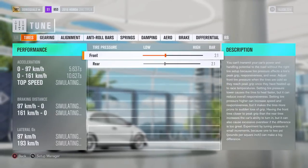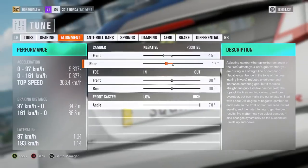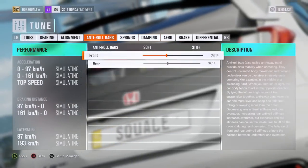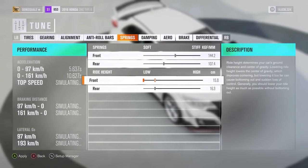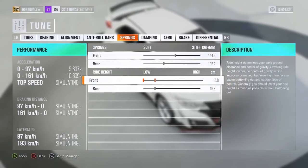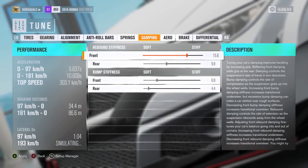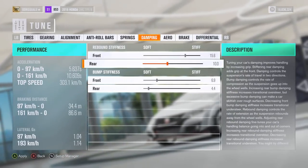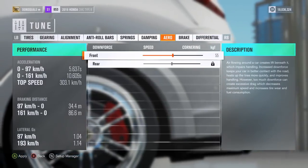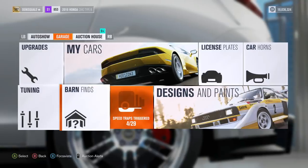Now, as far as the tires go, gearing, everything's looking good. Alignment, we're just going to give this thing a little bit of a nice stance here. Nothing too crazy, any roll bars. Now, obviously, I said I want this thing to be slammed. I'm just going to lower the front because right now as it sits, the wheel gap looks a little bit uneven. The dampening, we're going to stiffen up on the rear, and everything else, we're just going to go ahead and leave the way that it is.